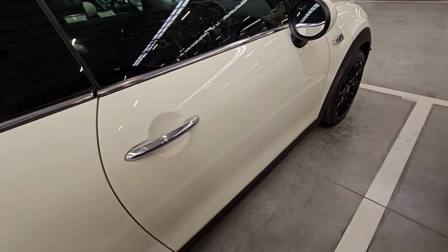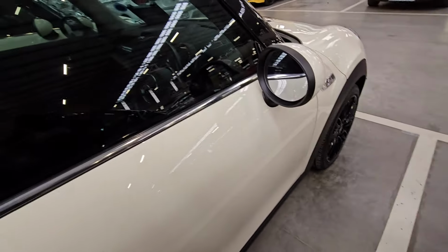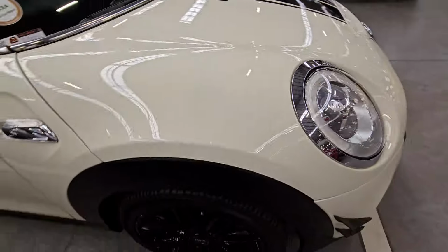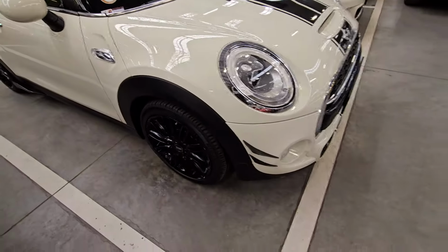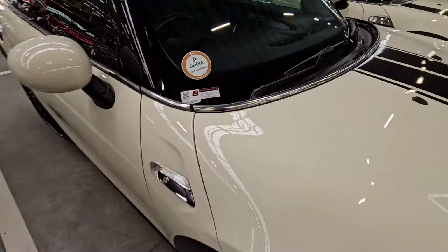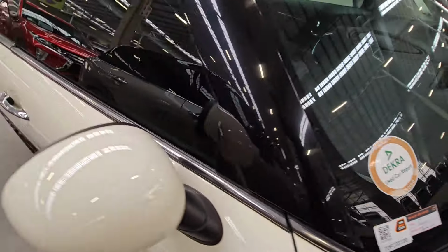And then checking out this side, it looks okay, though I'm not a fan of those chrome handles. I would have preferred if they would just match the vehicle's color. And then checking out also the front end, it looks okay. And then this one, it has got a golden sticker. When you take it for roadworthy testing, it will definitely pass.